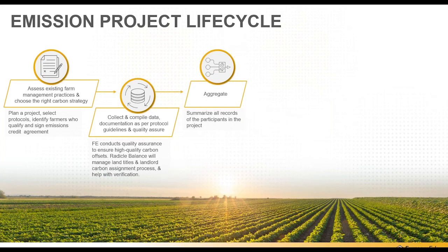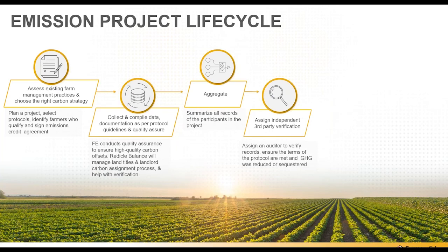Thirdly is the aggregation phase, which is about aggregating across your entire operation, across your individual fields, but also across all of the other project participants, so that you can summarize these records for all of the participants. What this aggregation phase allows Farmers Edge to do is essentially take a large volume of potential offsets through the verification phase, which also allows a large volume to attract the best price for these voluntary offsets.